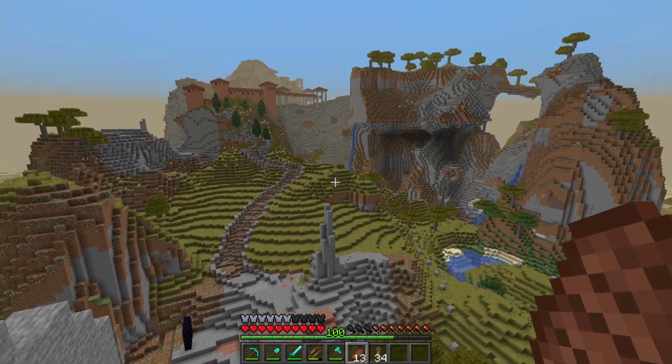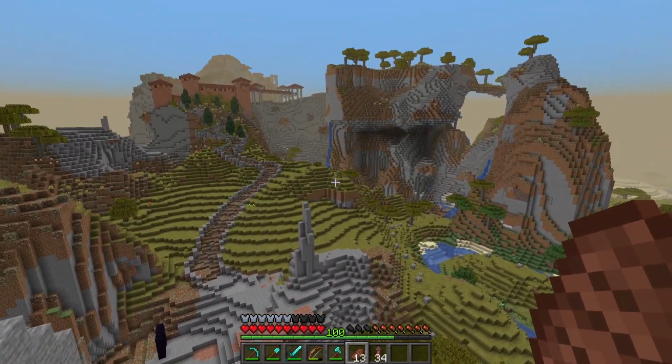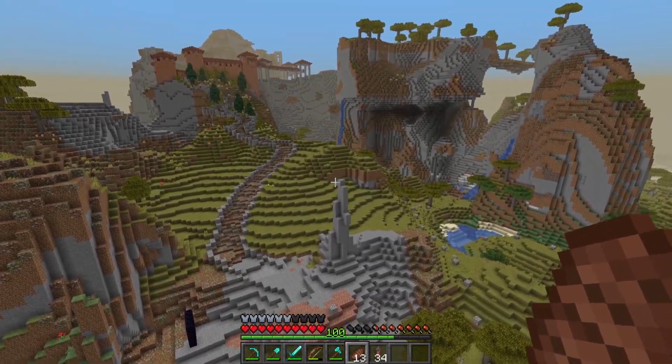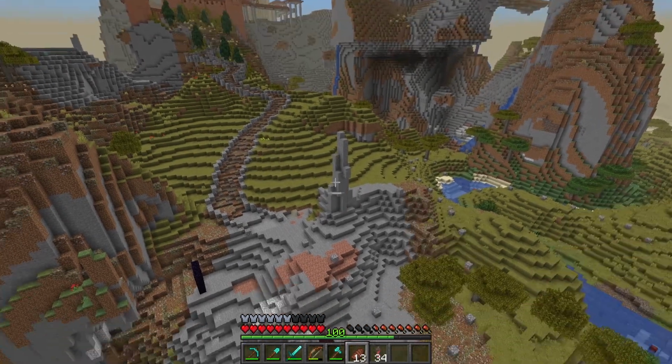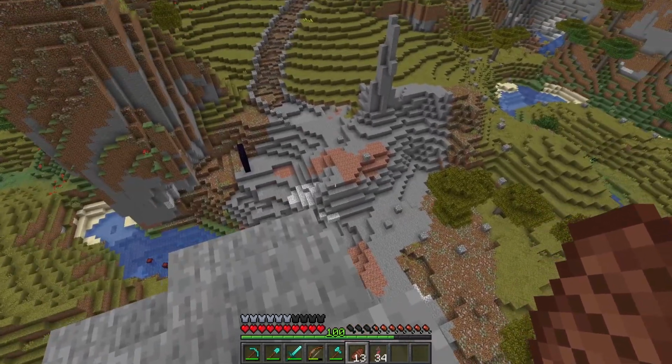I might get rid of that little, I don't even know, that little hill right there. But I'm not sure if I want to keep that or not. This I am going to get rid of, this spike here. Just looks pretty weird. So I'm going to tear that down once I figure out what I'm going to do down here, because it's a little bit of a mess down here too.